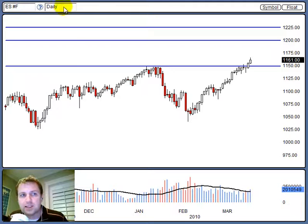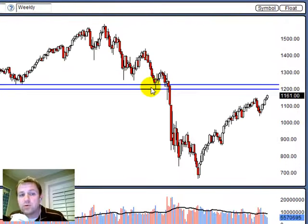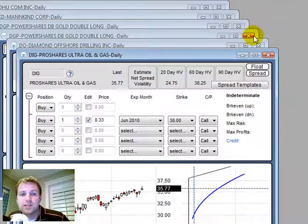Just to review real quickly, let's take it out to the weekly time frame. What we're talking about is that old support resistance zone and the Fibonacci ratios. If you go watch the previous video, you'll get a good sense of that. Now, let's go ahead and minimize that and move on to what's next.